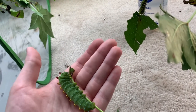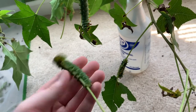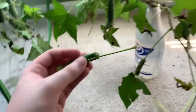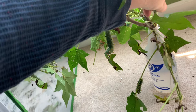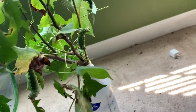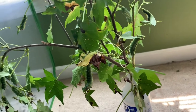Caterpillars, it's kind of weird. They have a smell to them. They just stink up whatever cage they're in. When you hold them, they stink up your hand. The friend who sent me these said that he didn't know that they had a smell. And he asked somebody else who breeds them and they said that they didn't know they had a smell either. So maybe it's just these guys specifically have a weird quirk. I don't know. But they stink. Smells like a tomato garden or like a really weird stink bug. It's kind of interesting.